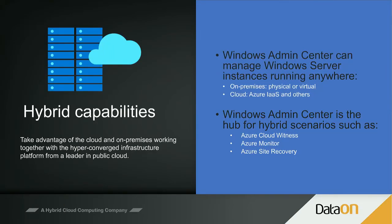And then along with that, you will have hybrid capabilities, especially with using the Windows Admin Center. So Windows Admin Center can give you the ability to manage your on-premise physical and virtual, and also manage Azure IaaS. And then the other things that you can do with Admin Center is set up Azure Cloud Witness, set up Azure Monitor, and Azure Site Recovery. And I'll dig a little bit deeper in a few slides from here.